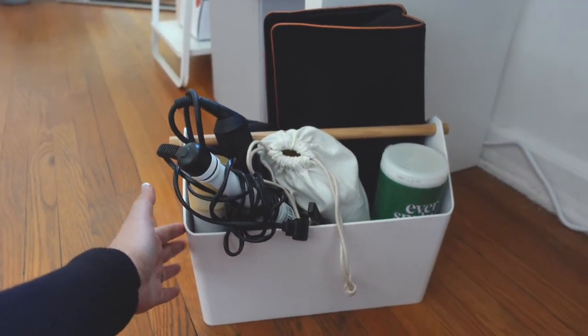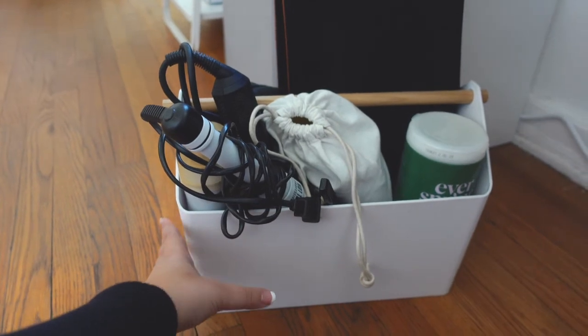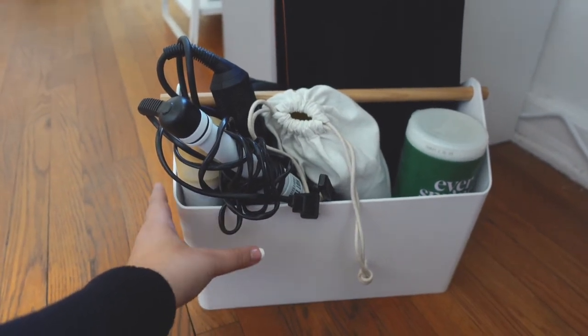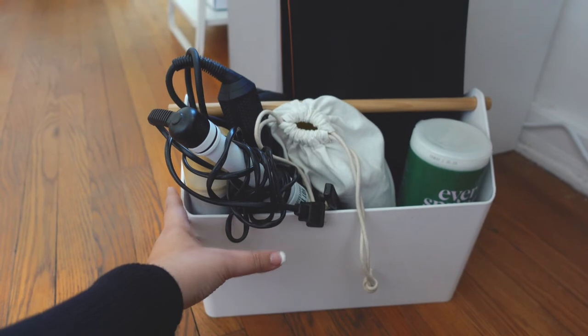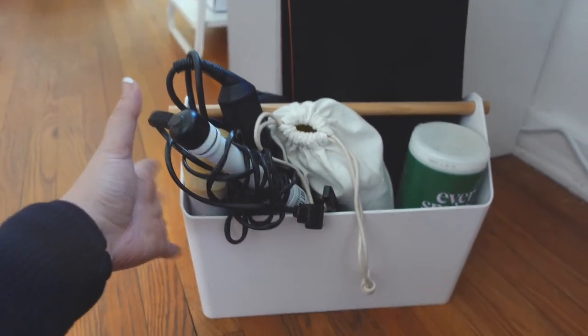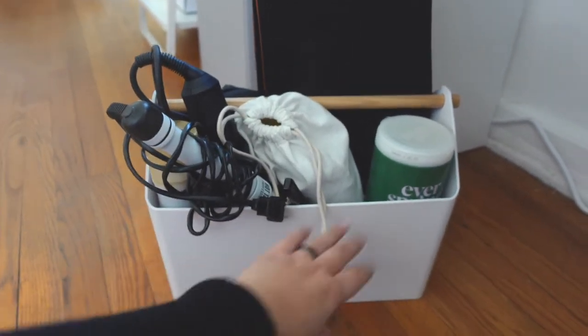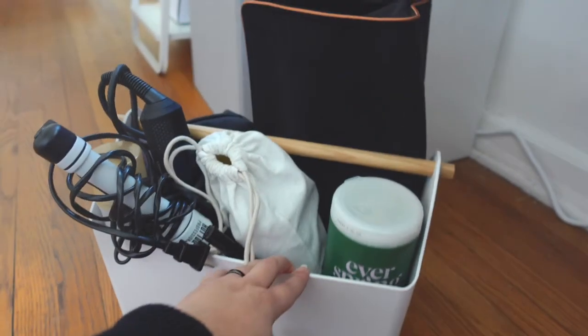I used to have the wired basket under my desk. I decided to switch it out because I didn't like how you could see through the basket and you could see how messy all the cords and other stuff in here were. So when I saw this on Yamazaki Home, I thought it was so cute. And I just wanted to show you guys what I have in here.